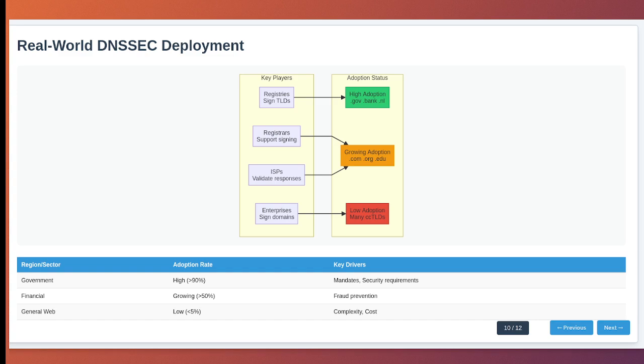But for .com, which represents a vast number of domains, there is under 5% adoption, due to legacy systems and varied registrar support. The resolver side is encouraging. Google Public DNS validates DNSSEC, handling a massive volume of queries daily. Cloudflare's 1.1.1.1 validates by default. Major ISPs like Comcast enabled validation. Even if your domain isn't signed, you benefit from validation of domains that are.